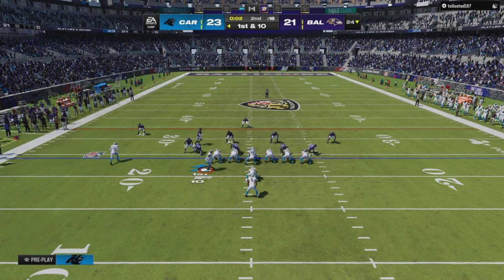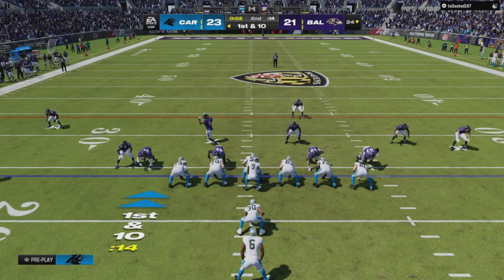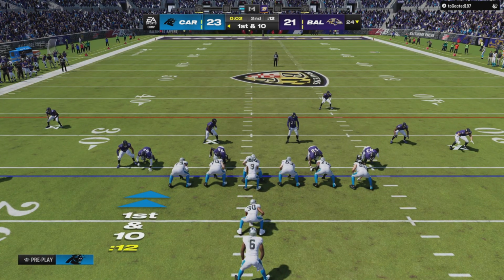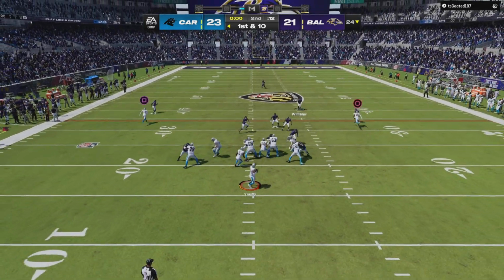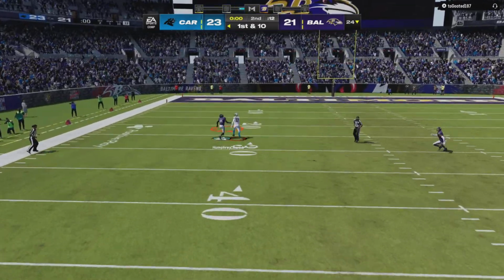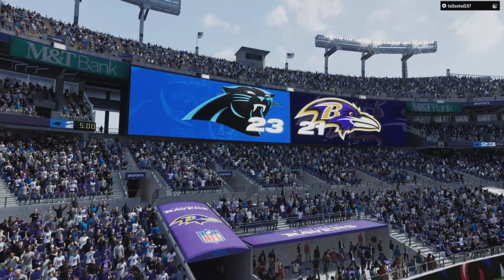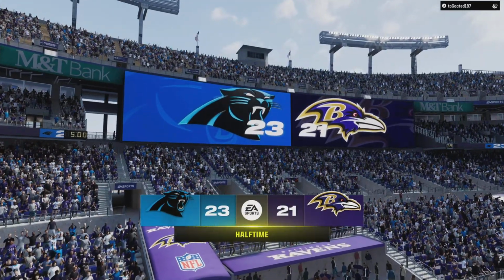They'll send a receiver here in motion right. Final play of the half, Young. And he'll let this one go deep for Chark. And it's knocked away and incomplete. First half in the books.